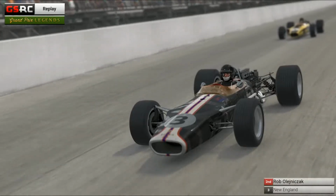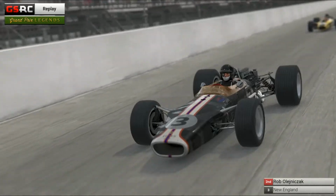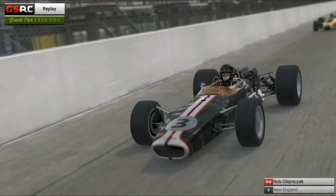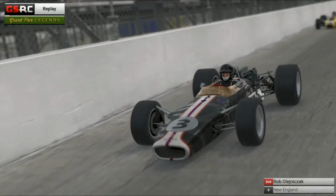Rob, today was a rather interesting race. I did speak with Mick earlier today, and he said if the track temperature is somewhere around 90 Fahrenheit, you guys are going to struggle with your tire pressures. And we most definitely saw a lot of mistakes from all of you out there today. How was it to drive?